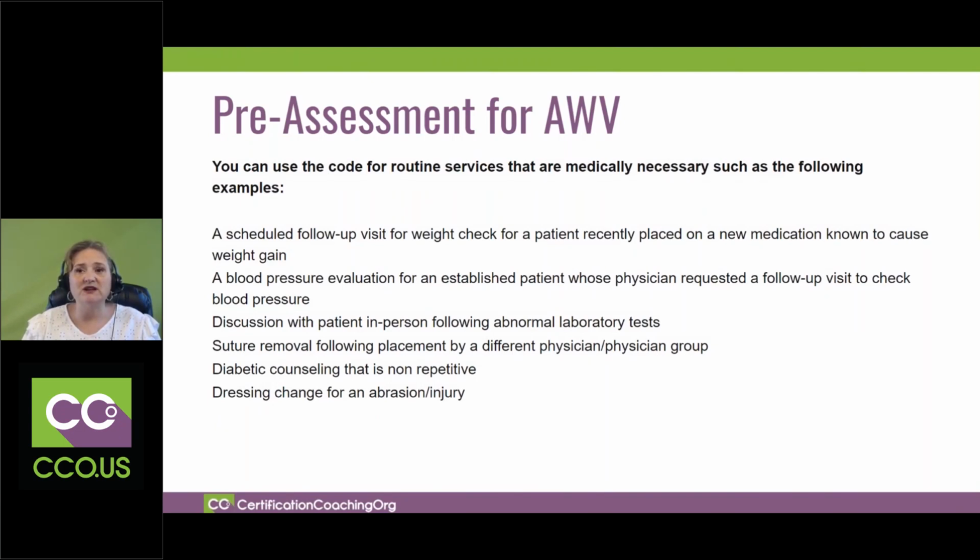But this article also went on to show routine services that are medically necessary, and the examples that they gave were, and I probably should have spaced this out a little bit better or put them in bullet form, a follow-up visit for a weight check on a patient recently placed on a new medication known to cause weight gain. Yes, that's perfect. A BP check, an established patient requesting a follow-up on his blood pressure. And we've got discussion of patient in-person follow-up of lab work, suture removal, diabetic counseling. That's non-repetitive. All right. It's not diabetic counseling that you give every single time they come in. This would be unique, like recently diagnosed as a diabetic, switching from oral medication to insulin, getting an insulin pump for the first time, things like that.